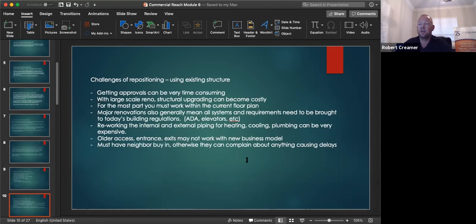Major renovations also generally mean all systems and requirements need to be brought to today's building regulations. So sometimes we can get grandfathered in, but on major renovations like a gut job, it's going to be pretty tough to get all of that grandfathered in. And what they're going to make you do is, if you don't have an elevator, they're going to make you put an elevator in. Or if you do have one that's not to code, you got to build a new shaft, build everything new there.